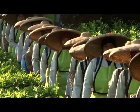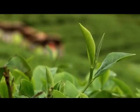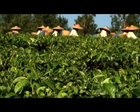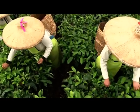Picking and processing tea is a painstaking process. A tea plantation is divided into gardens, and tea is harvested in a different garden each day. That way, the new, young tea leaves that provide the best quality are picked.